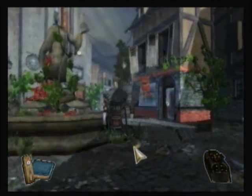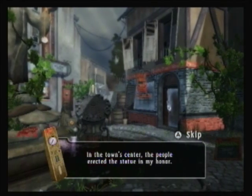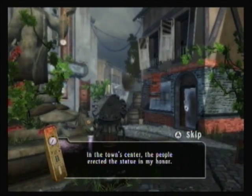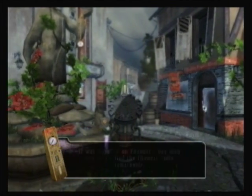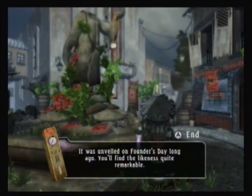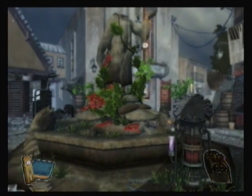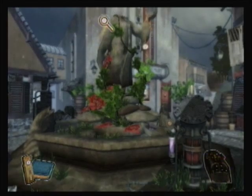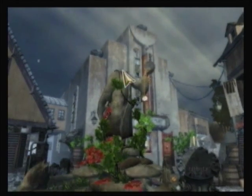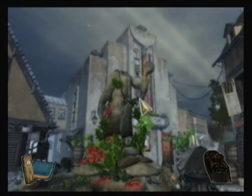Again, I really wish you could swap the controls. I don't know if you can. In the town center, the people erected the statue in my honor. It was unveiled on Founders Day long ago. You'll find the likeness quite remarkable. Actually, it looks like it's headless. We'll come up here. Yes, they have edited the tribute.